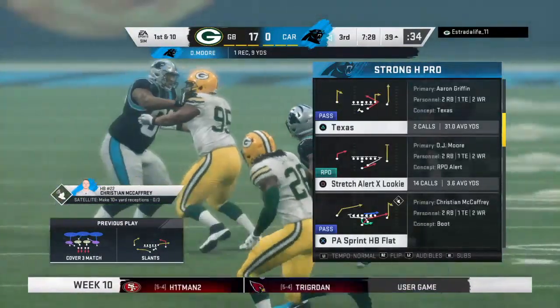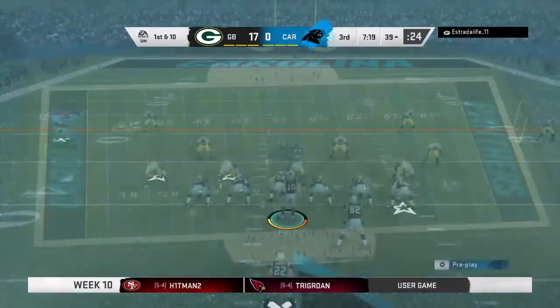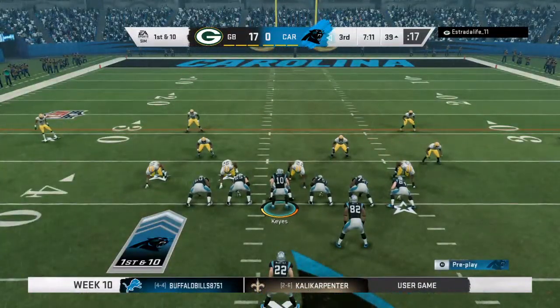Give them credit. They knew what they wanted to dial up on 4th. They executed it for 9 yards, and the offense stays out there. So from the 39 now, they'll come up on a 1st and 10.